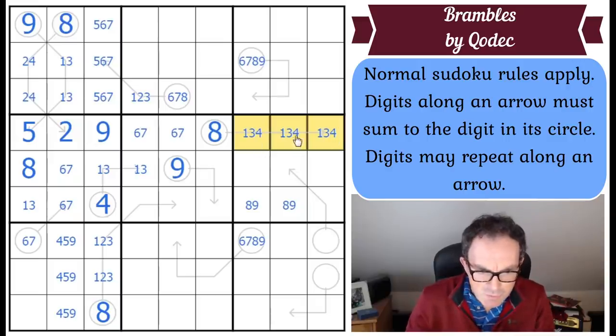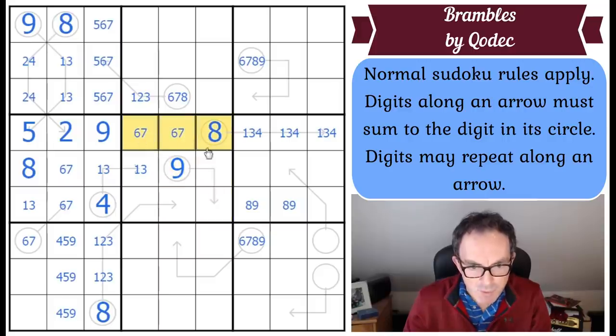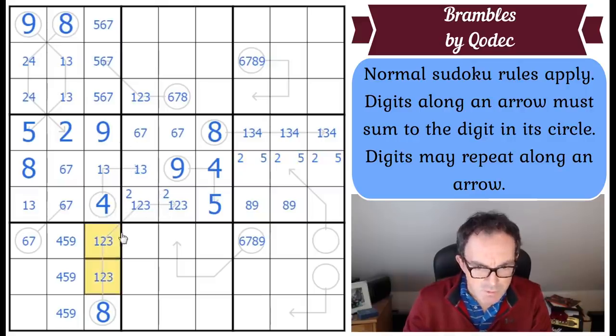So my eyes are now drawn to this arrow. This has to be relatively large, doesn't it? Because the minimum I can make those squares would be a 2-5 pair. Oh, no, hang on. This 9 is fillable. This 9 has a 6-7-8 in the box. So you can't put 1-8-2-7 or 3-6 on this arrow. It's got to be 4-5. That 4 tells us the order. This is 4-5. These two squares are from 1, 2, and 3. Must include a 2. 2's in one of those squares.